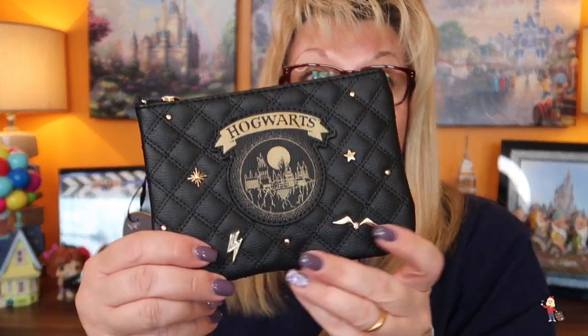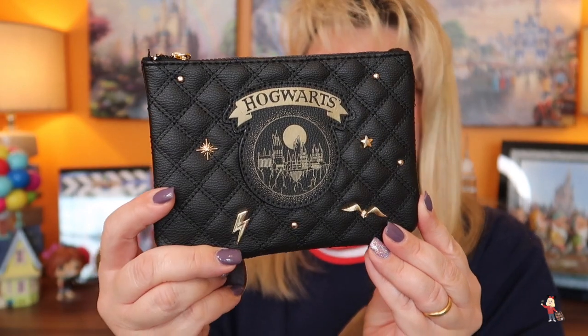Oh, we have a little wallet purse. It's just a little zip pouch here. And that's £4. I mean, for me, that's ideal to keep all my quarters in for when I'm going through the tolls or, you know, parking in your car. How fab is that? Or just a change purse.